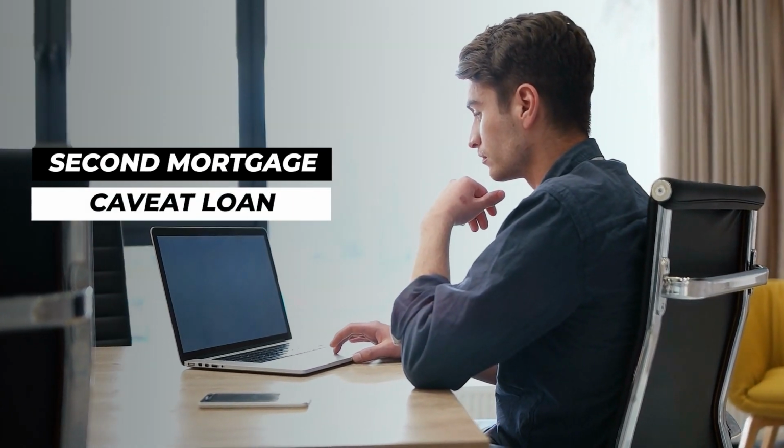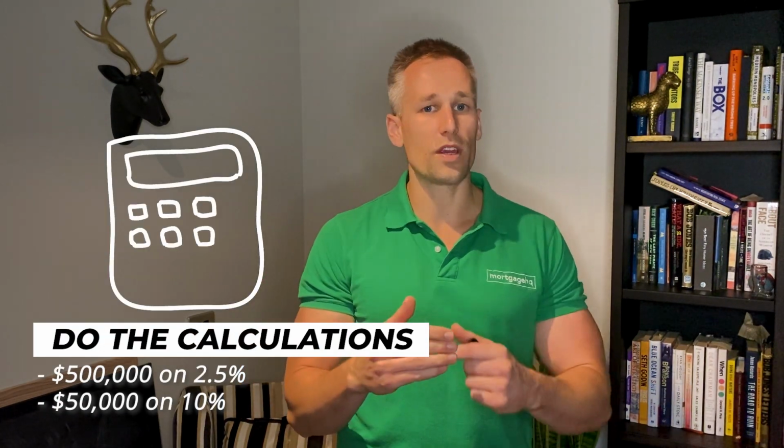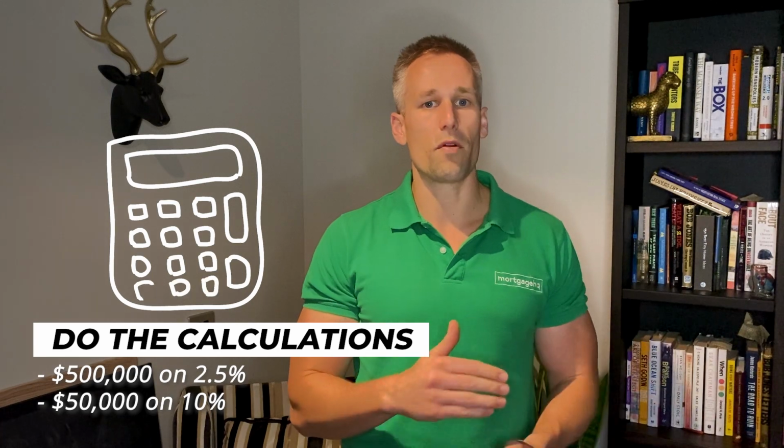Now, a pro tip if you are looking at second mortgages or a caveat loan, we want to do the calculations. We would take the existing mortgage, say at 2.5%, do those calculations on your repayments, maybe some restructuring or refinancing needs to get done there. And then the second mortgage of only $50,000, if that interest rate, for example, is 10%, you have $500,000 on 2.5%, $50,000 on 10%.